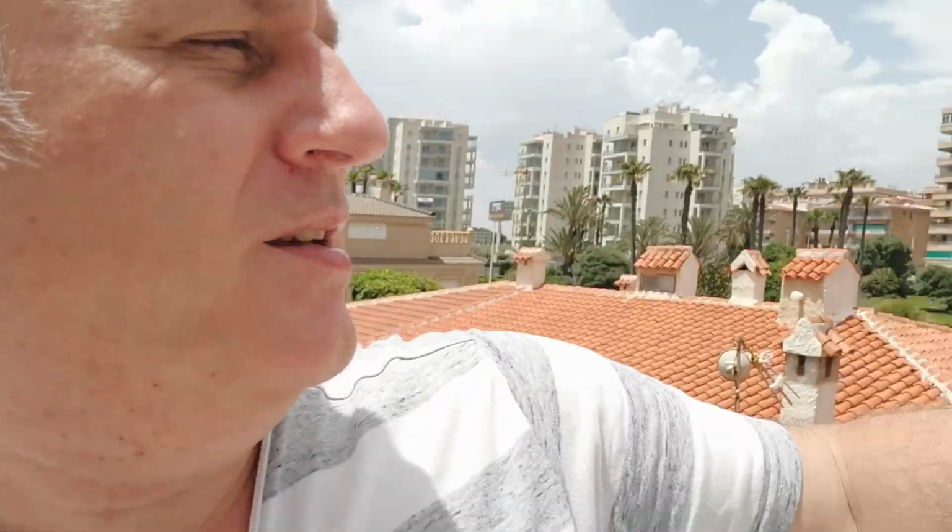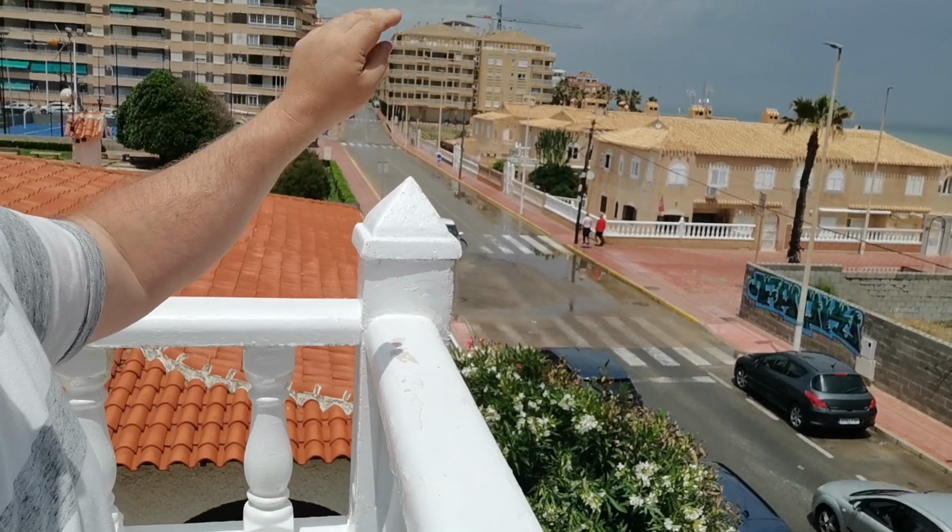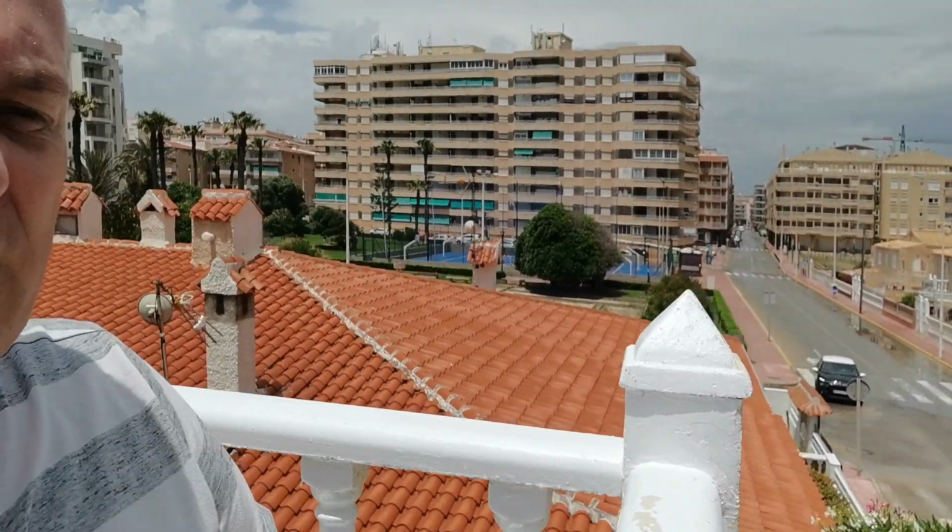Fantastic. The view's good from here as well. You can't see it today, but yesterday you could see all the way. You can see the shoreline over the top of the houses over there as well. I'm not sure if that's Tabarca Island or not. Maybe somebody else can tell me if it is.